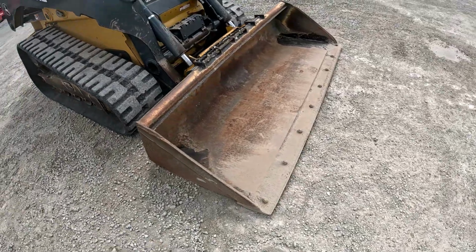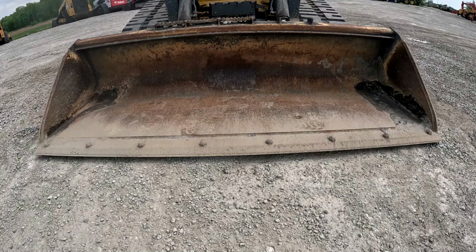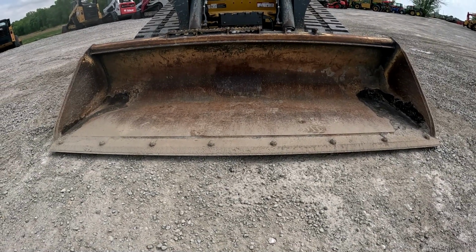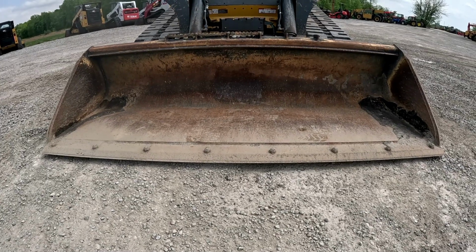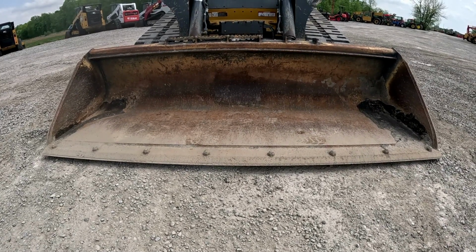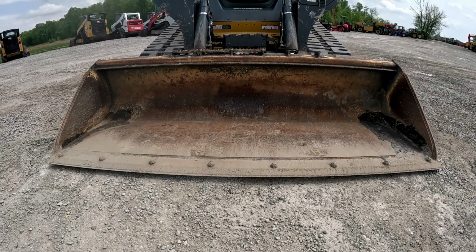Come take a look at the bucket. There you can see the bucket. I don't really see any big dents or dings there in that bucket. The cutting edge is nice and flat. I don't see any waves. Bucket's pretty darn good. It is a 90-inch Deere bucket.